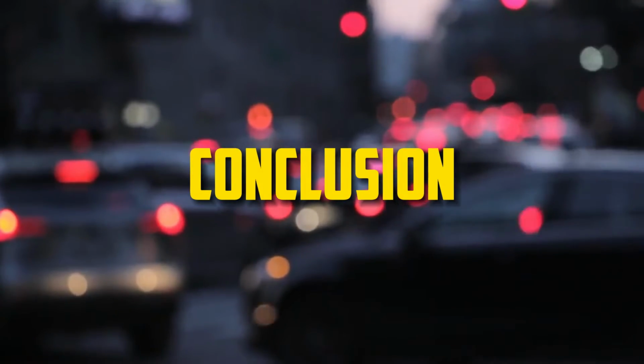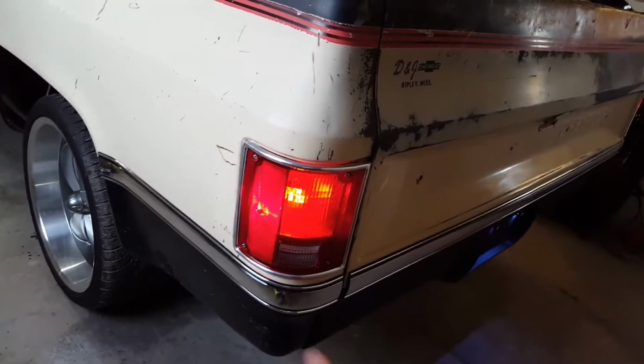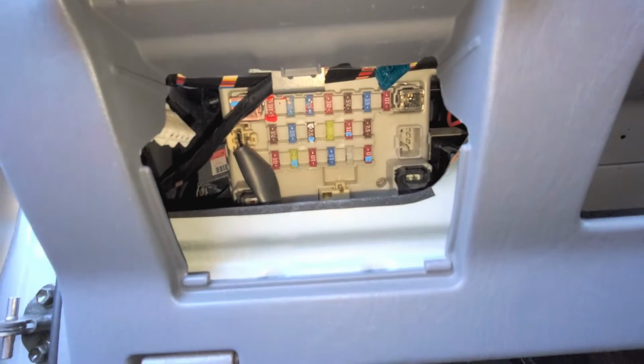Conclusion: it's actually pretty risky to drive around without brake lights since the vehicles behind you won't be able to see you when you depress the brake pedal to slow down. As a result, it is critical to resolve the issue as soon as possible. Thankfully, solving this issue is frequently fairly simple.